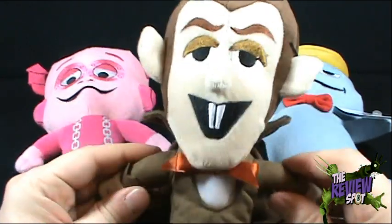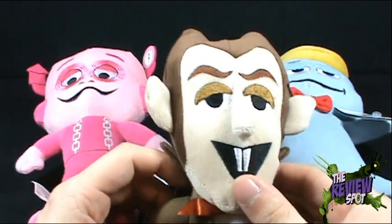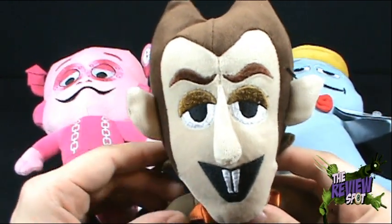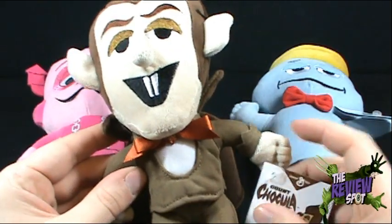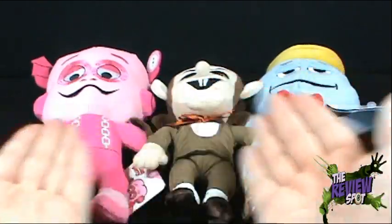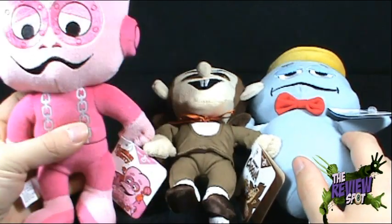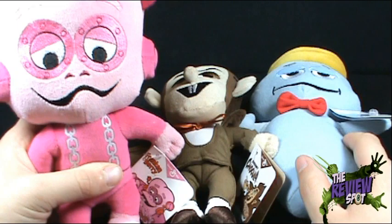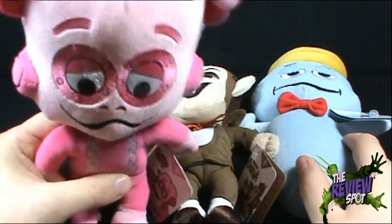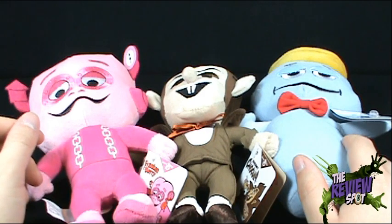If you are interested in getting them, I would say go to Big Bad Toy Store. I think they've still got them on there. You can probably also find them in some specialty stores too. But these are neat little collectibles. Today's spooky spot, we're having a look at some spooktacular General Mills cereal mascot plushies. Very, very nice. Reminds me though, looking at these, man, I could really go with a bowl of Frankenberry.